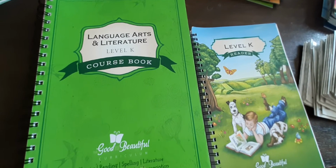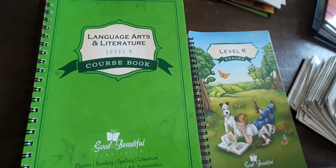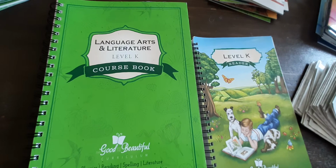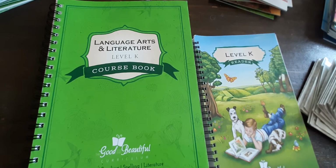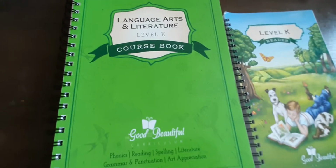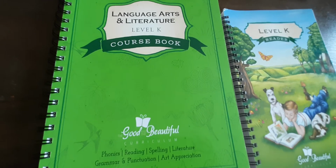What is included is the course book, a reader, 30 mini readers, as well as some phonics cards. Now these phonics cards are going to last you through level K as well as through levels 1 and 2. So if you do go ahead and start this curriculum at level K, I do highly suggest that you hold on to those phonics cards because you are going to use them for another 2 years. Now, this curriculum does include in this course phonics, reading, spelling, literature, grammar and punctuation, and art appreciation.